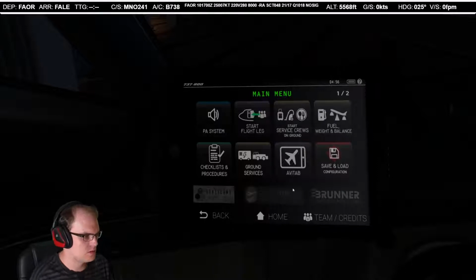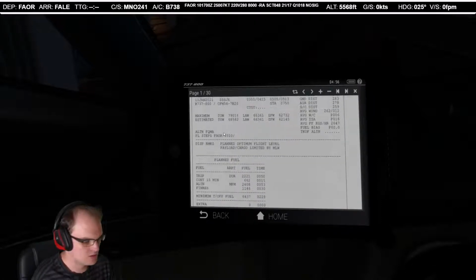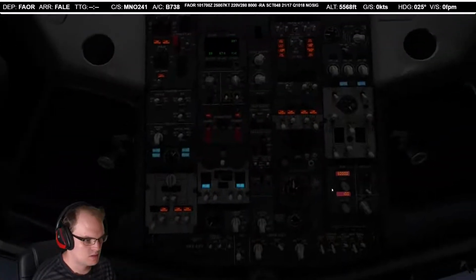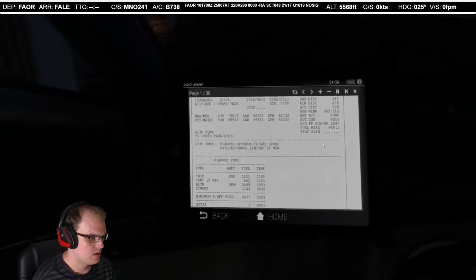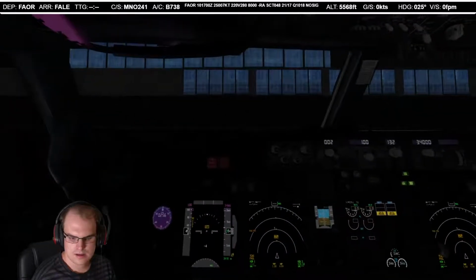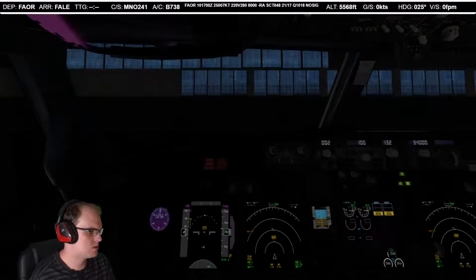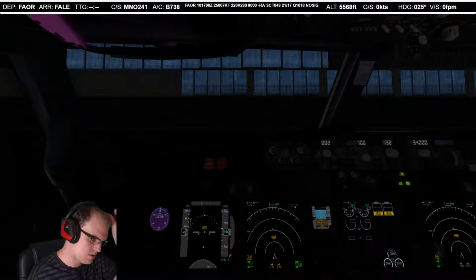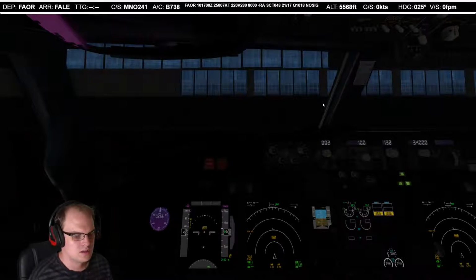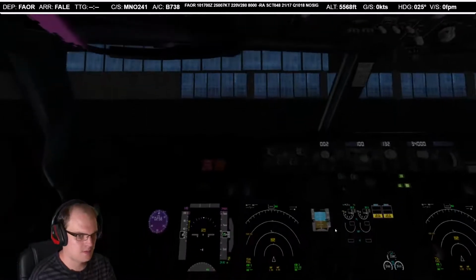Okay, cruise altitudes and landing altitudes. Why did I close this? I always do that. Okay, we're cruising at 310, so let's dial that in. And I'm going to have to jump into Active Sky here, which you guys can't see, but I'm quickly going to get Durban's elevation. 304 feet is King Shaka, so we'll dial this up to 300.